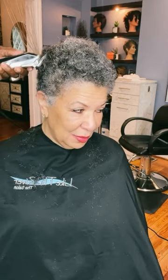And you can see the style is a bold and edgy style that can be achieved using short natural hair curls. It also features short sides with longer hair in the middle, all creating that dramatic and stylish look.